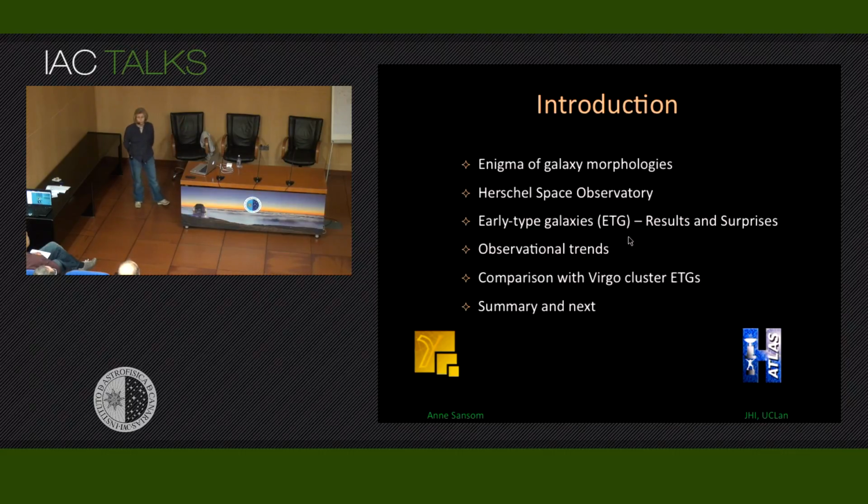So by way of introduction, I'll mention some aspects of galaxy morphology, and then I'll go on to introduce the Herschel Space Telescope, and then tell you about the results that we've obtained for early-type galaxies from this and other ground-based surveys, with the surprises that we found from that. I'll show you the trends that we found, including comparison with what's happening in the Virgo cluster, which is a really important hunting ground for trying to understand galaxies. We'll make the comparison with the Virgo cluster, and I'll summarize that and tell you what's coming up next in this area as well.